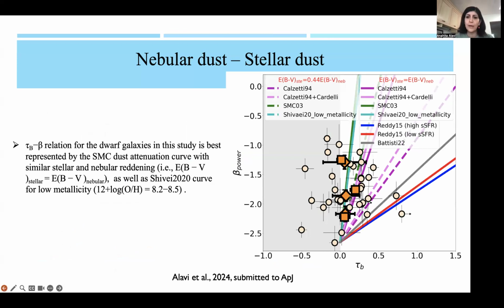The orange squares and orange diamonds are our stacks; in addition to the stack, we did another way of measuring the mean. This is what we see for our galaxies. There are many lines here, so this plot might be a bit confusing, but if you just look at the green solid line, that is the SMC curve, what we expect from the SMC curve. And the UV spectral slope versus the Balmer decrement for the dwarf galaxies in this study is best represented with the SMC curve.